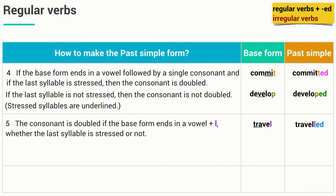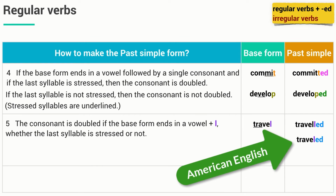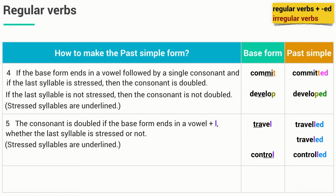That is in British English. However, in American English, traveled is spelled with one L, not with double L like in British English. Let me give you another example. The base form control ends in a vowel O plus L. Hence, the consonant is doubled. Controlled. In this situation, the last syllable, troll, is stressed. Please keep in mind the stressed syllables are underlined in this table.